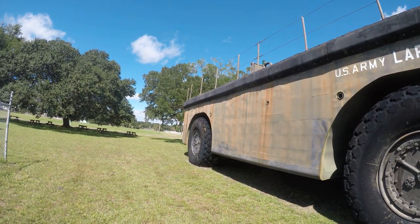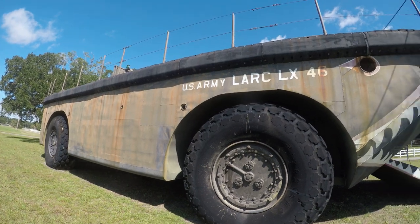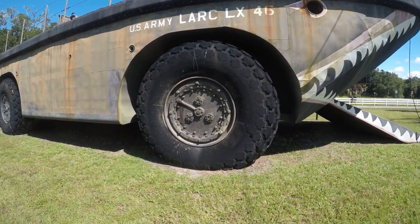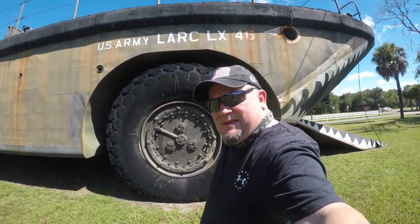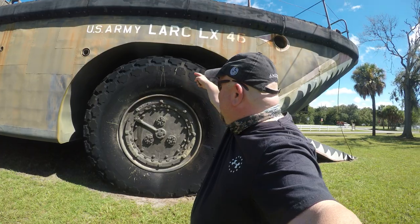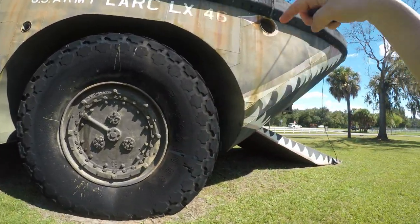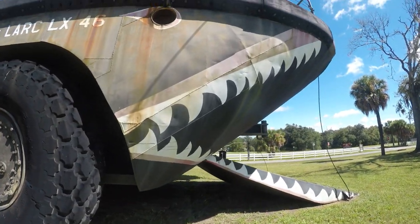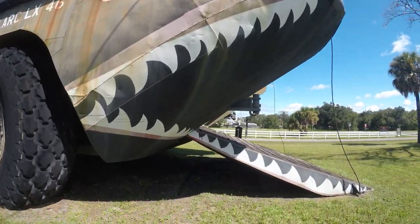Okay, this is called a US Army LARC. And I'd have to ask them what that means. I don't know. But look at the tires. I mean, that's insane. I'll put this on me to show you how big the tires are. You can see, look, it's taller than me. It's not saying very much because I'm pretty short, but those are some big tires. We'll walk around here now. That's awesome.